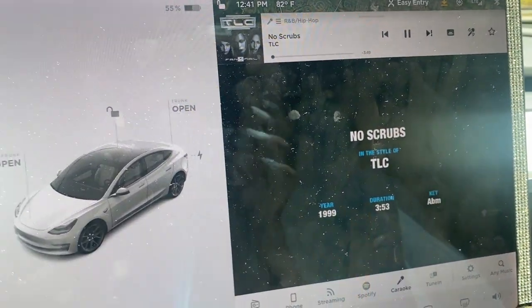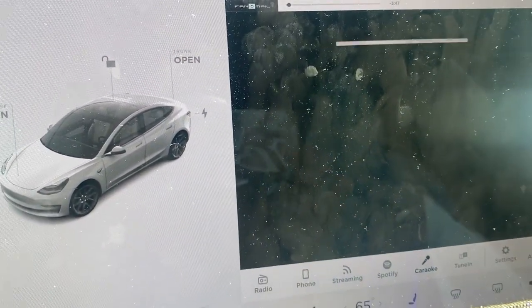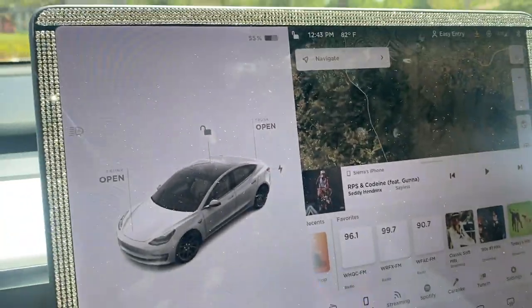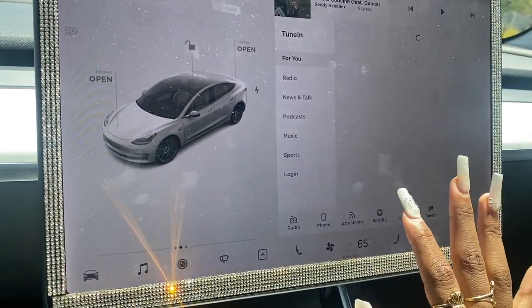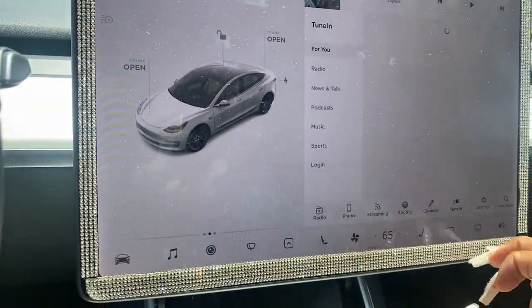Wait a minute. Yo, they got karaoke? Anyways, I didn't know I had karaoke in my car. Yeah, I apologize, y'all. I really apologize. I'm really clowning. Tune in. Oh, I think this is like radio or stuff like that.